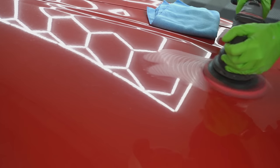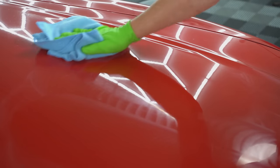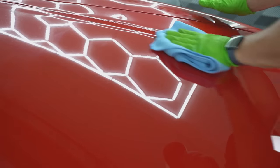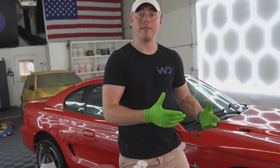In this case, this car desperately needs it. There's a lot of oxidation, a lot of scratch marks. You could apply the coating without polishing. It won't last as long, and it won't look as good if the paint isn't free of scratches or oxidation. So that's a step that you'll have to decide at home if that's something you wanna do.